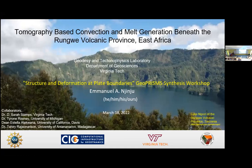I'm from Virginia Tech. I'm working with Dr. Stamps in collaboration with other scientists. The image you see in the background is a crater lake called Lake Ngozi. It's part of the Rungwe Volcanic Province in East Africa, and this talk will focus on investigating the source of deep metal generation within this volcanic center.